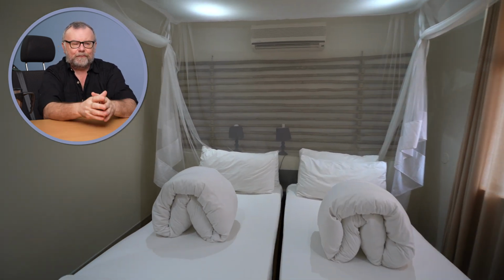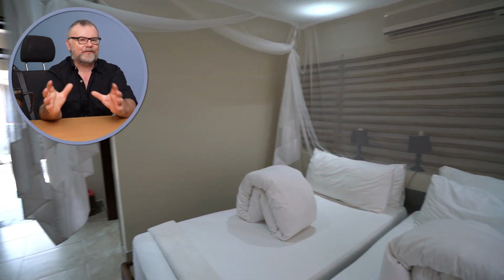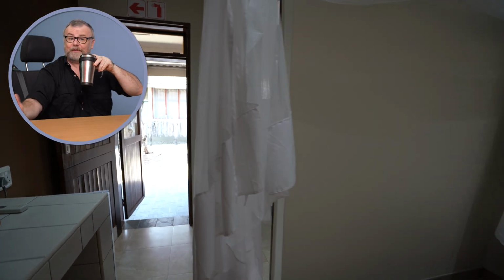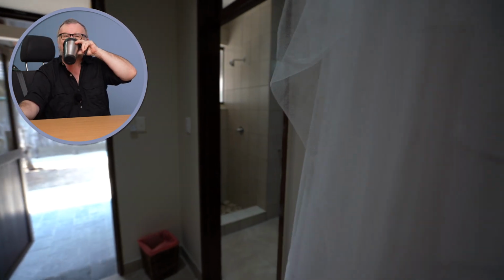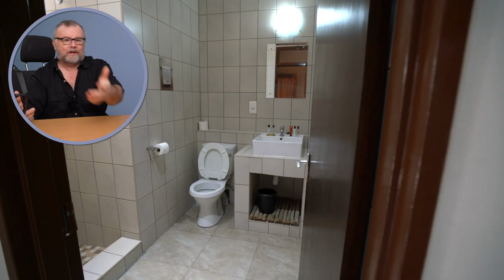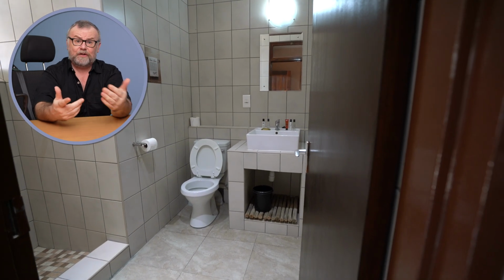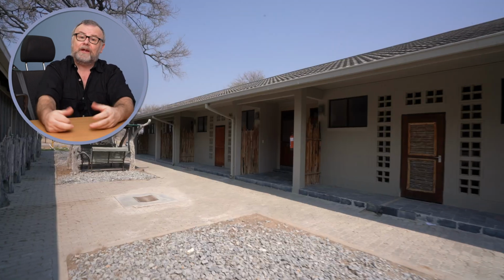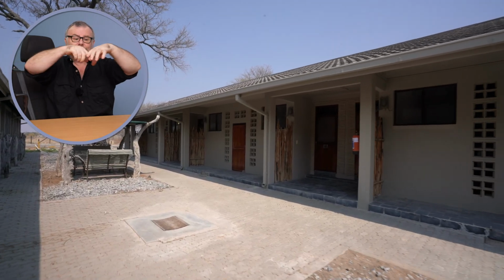There's two types of room, they call them A and B, and basically just the size when they were built. They used to be the ranger rooms, because Okaukuejo started as a ranger outpost. But they've obviously been modernised. Again, they've got aircon, they've got a little fridge, they've got their own bathroom, bed, mosquito nets, plugs, everything you can need, and they're in 2 rows.